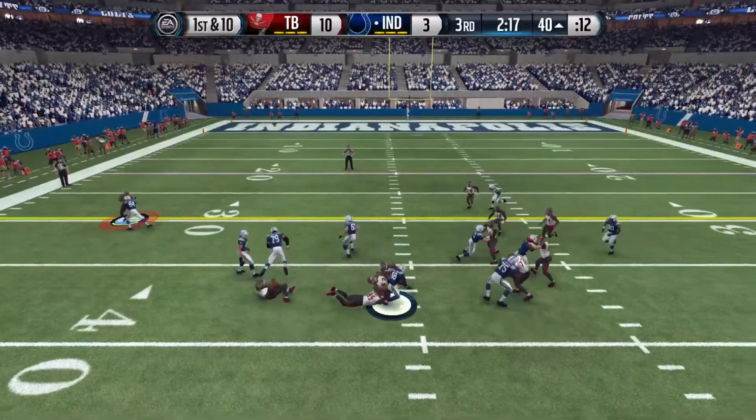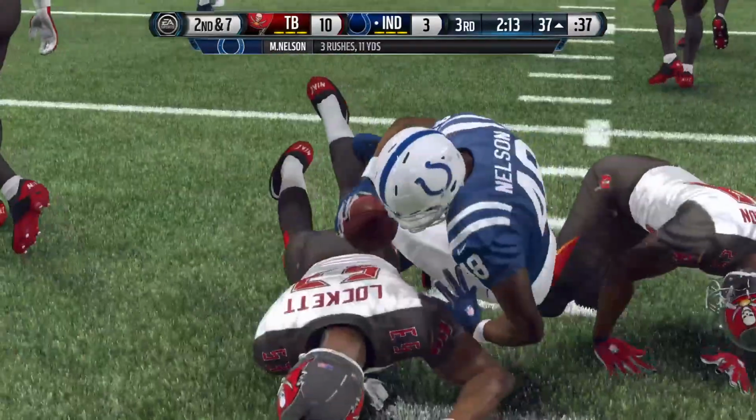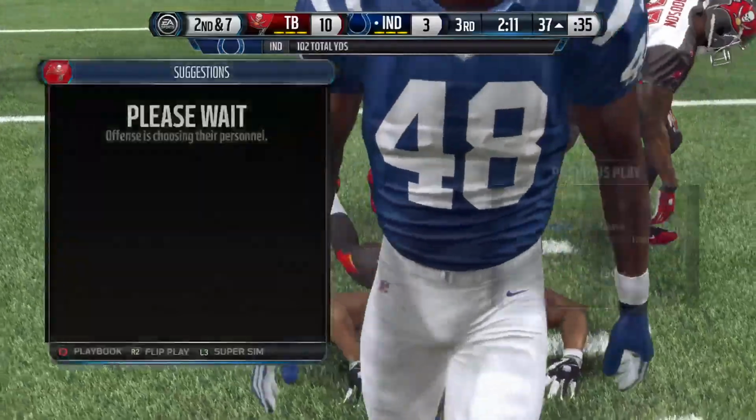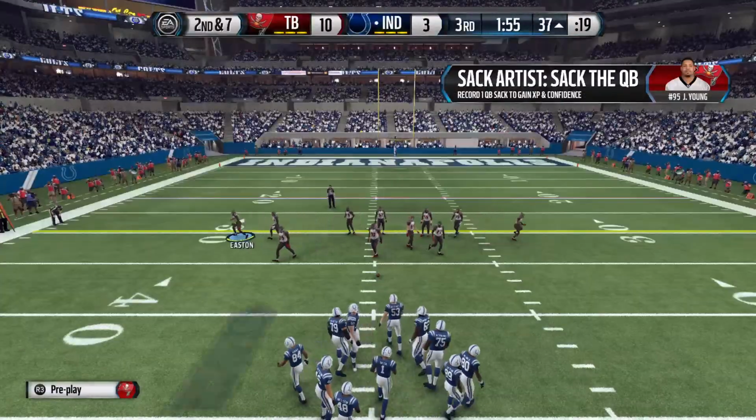Here's the handoff, and they'll run it. Gains about 3. Nice job that time by the defense. They were ready for the run. Nowhere for the running back to go, and they stop him for a short gain.